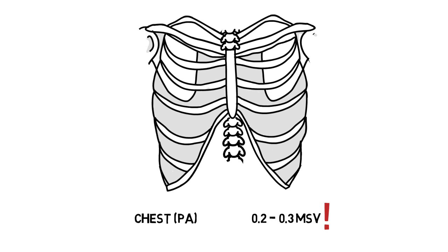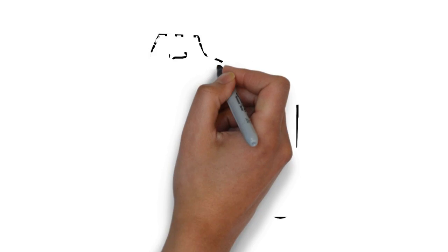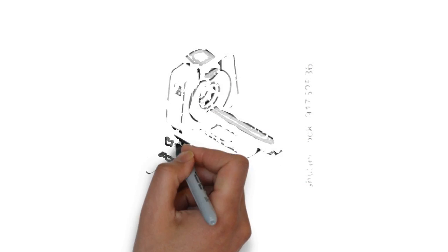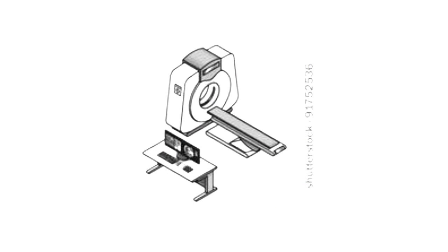DRLs vary by body part as well as by facility. DRLs are used for both X-ray as well as CT. Because CT tends to have higher overall dose, it has more standardization of its DRLs. X-ray tends to vary more facility by facility.